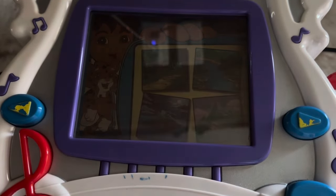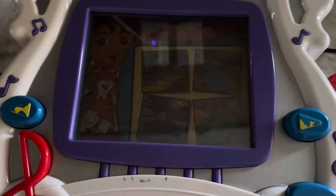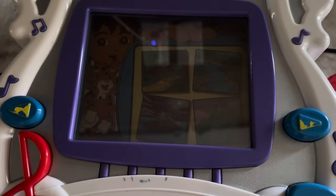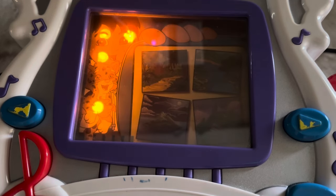Great! Muy bien! Fantástico! We rescued all the animals. Press the arrow button. Hasta luego.